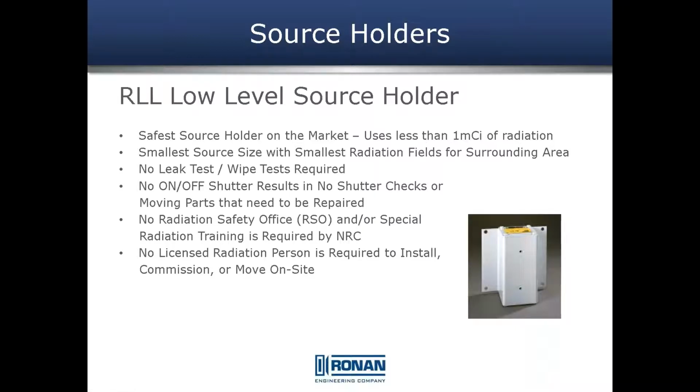There's no need for the traditional leak or wipe tests. There's no need for a specially trained officer or other people on site. The users can install, can move the system, can even calibrate the system. And most exciting is no license is required for being on site.